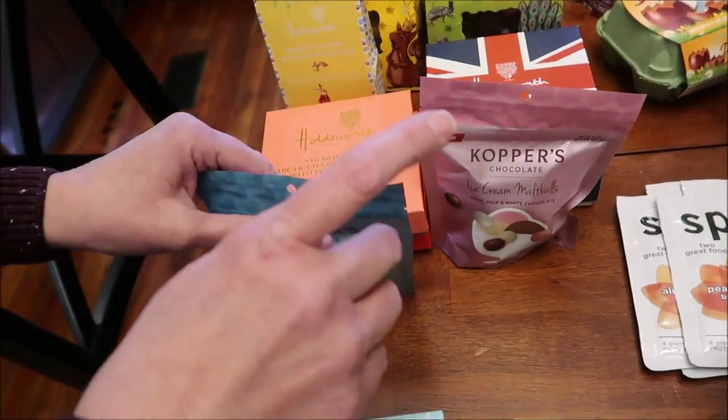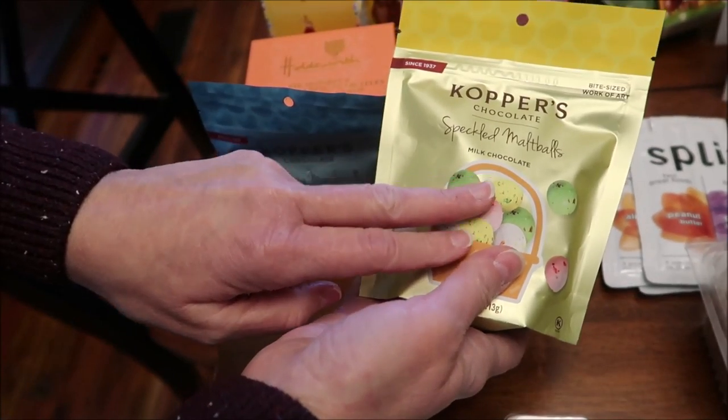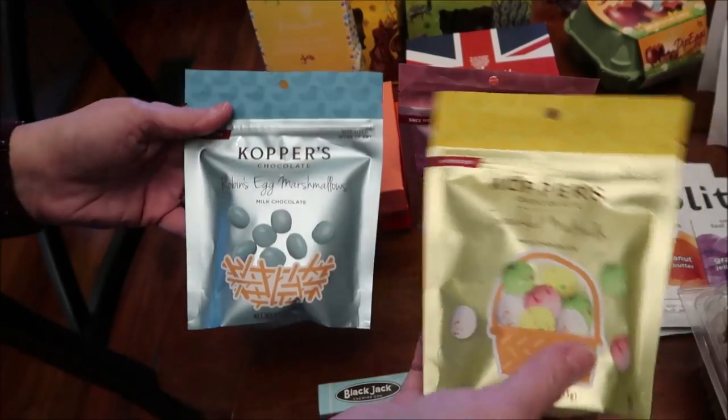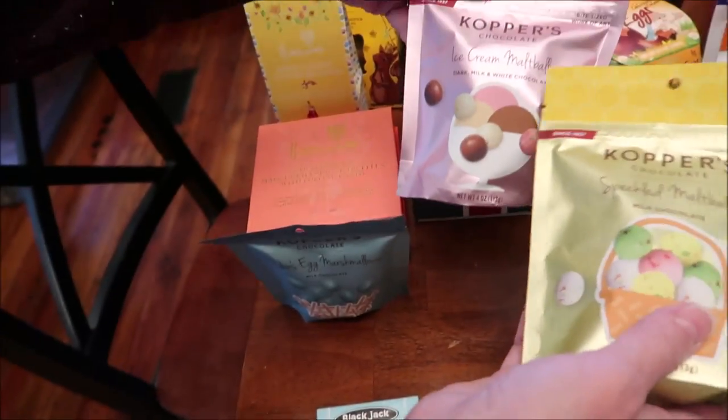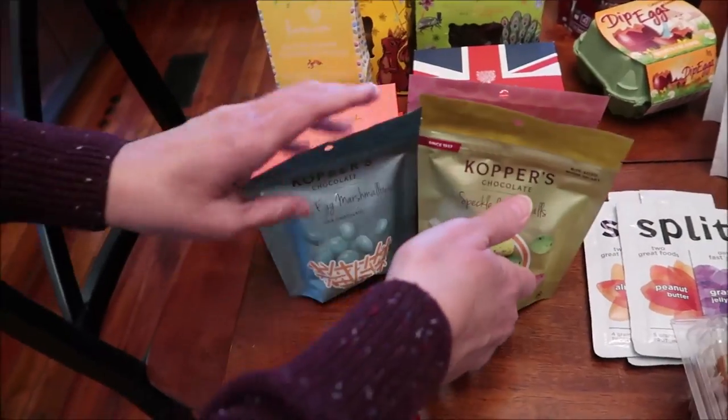Then we walked in World Market and I found these, Copper's chocolate speckled malt balls. So I'm thinking these are going to taste exactly the same. I don't know. Well, are these? These are the malt balls. These say marshmallow. So I don't know. We'll review them and we'll see.